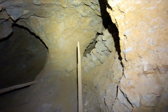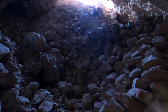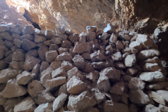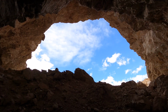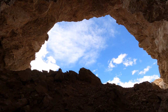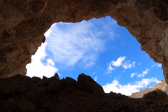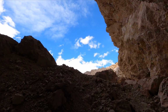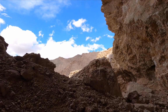There's a couple of nooks and crannies here. Another pillar right here. And look at all this gobbing. Wow. That's about 10 foot high. Alright, so I'm headed out of the hole, and I didn't realize that there was this massive open stope. I'll probably be really surprised when I see where I pop out on the side of the mountain.